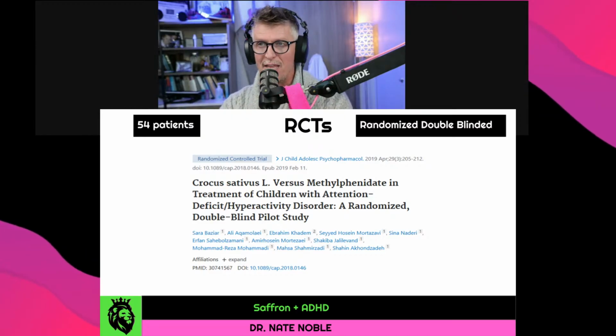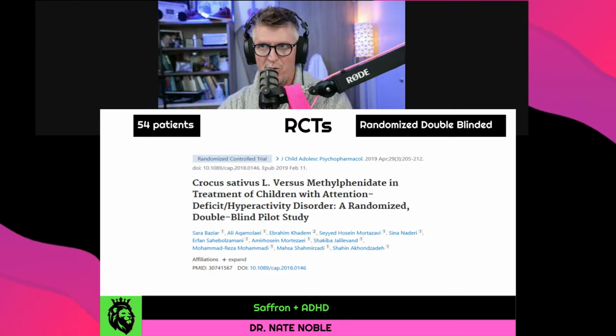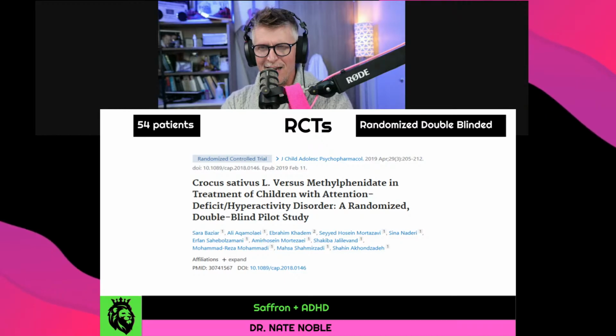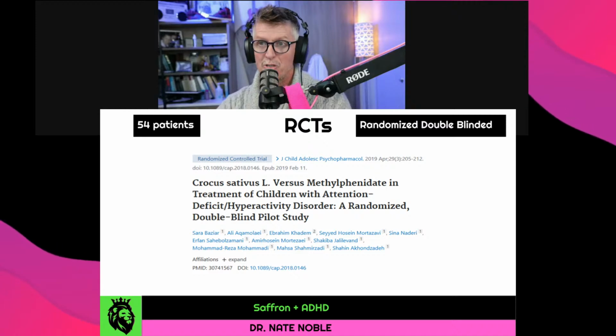And the people in the groups, it's randomized, meaning they just randomly picked them. There's no specific strategy. They just put them in groups. And it was double blinded, meaning the people in the study administering the medications and the people in the groups, neither one of them knew which group they were in. Okay. So that's pretty good data. That's up towards the top.